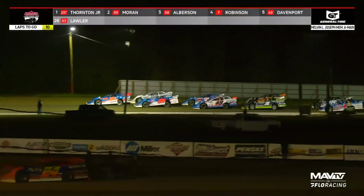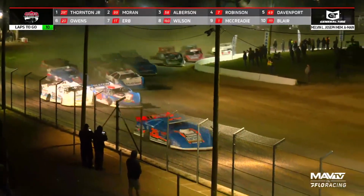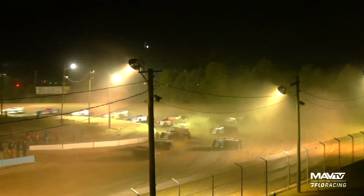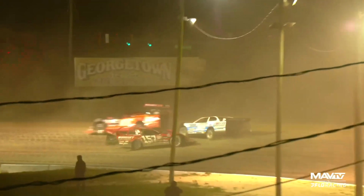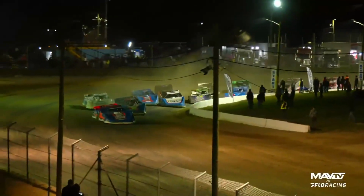Moran's going to pick the top on him on the Delaware double file restart. 10 to go in Georgetown, Delaware. And man, Alberson and Moran leaning on each other down the straightaway. Then Davenport and Ross Robinson. Yeah, they got to get it on the bottom. Yep. Oh, there's a spin in the back. We got carnage. We got turn 2, and it's Marlar and Clay Harris, and the Dave Warren Power Sports caution is out.